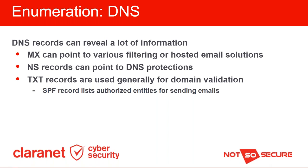We'll insert a TXT record that has a unique string in it, and that will prove to some cloud vendor that we are authoritative over that domain, and we can use it in that cloud service. SPF records are a form of TXT record which authorize certain entities to send and receive email on our behalf.